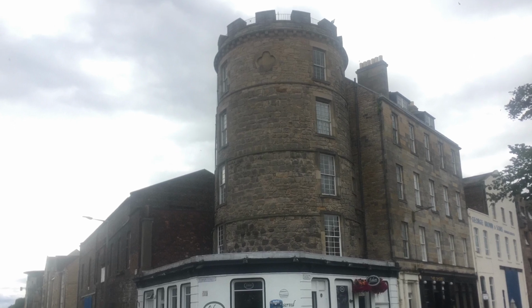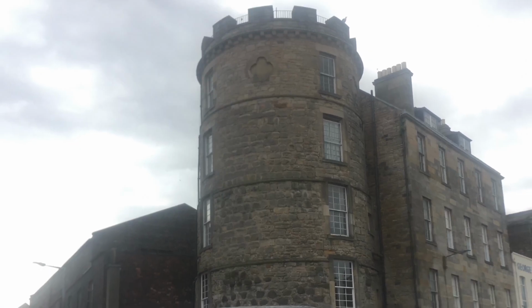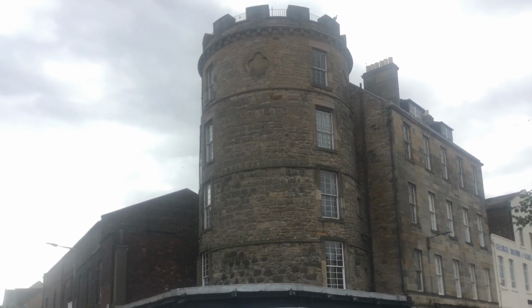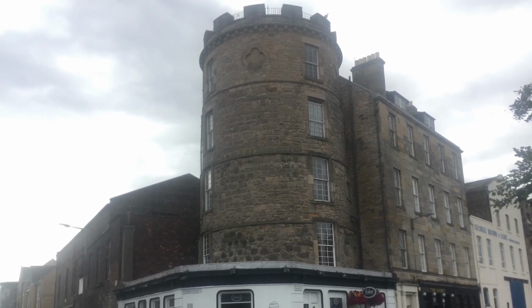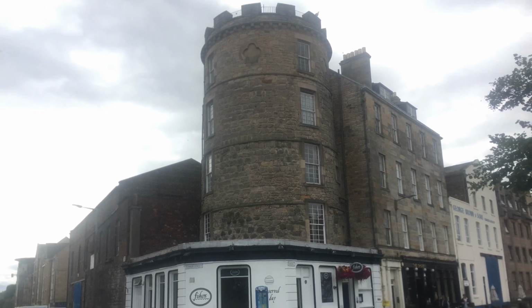A windmill from around 1686 it was, converted around 1805 for a different cause. A Napoleonic Wars signal tower, at that point it became. Milne's Mill to Leith Signal Tower was the change of name.